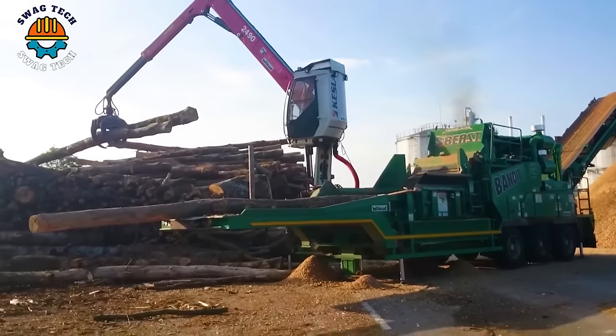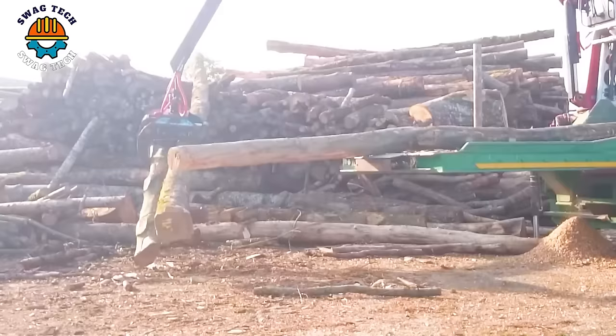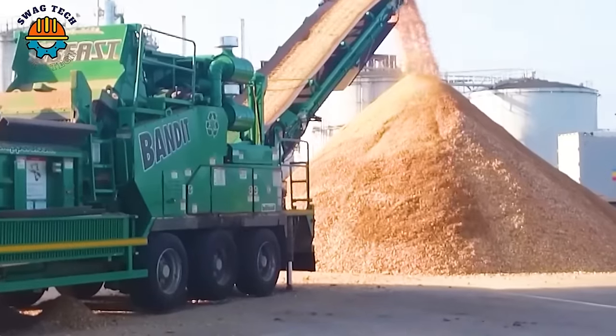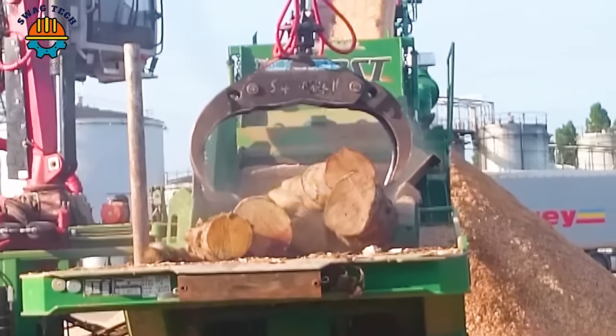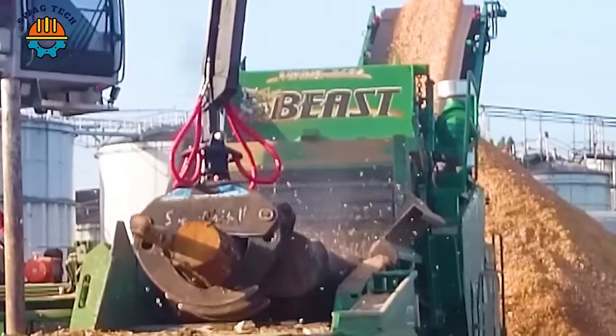The Broyer Forestier Bandit 2680 Beastwood Chipper is equipped with a Cummins V6 diesel engine and can easily cut through large volumes of wood material, demonstrating efficiency and reliability, setting the standard for wood chippers in the industry.